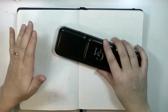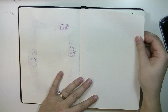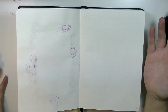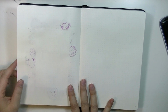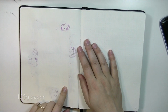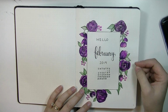Now, back to what I was originally going with, which was how the paper stands up to watercolor. The paper is significantly thicker than something you would see in a Leuchtturm bullet journal or similar type of notebook. I don't know the exact weight of the paper, but Anne talks about it in her video as well. The reason that I had such bleed through here was because I didn't use watercolors for this. I used Tombow dual brush pens and then took a water pen over it and blended them together.